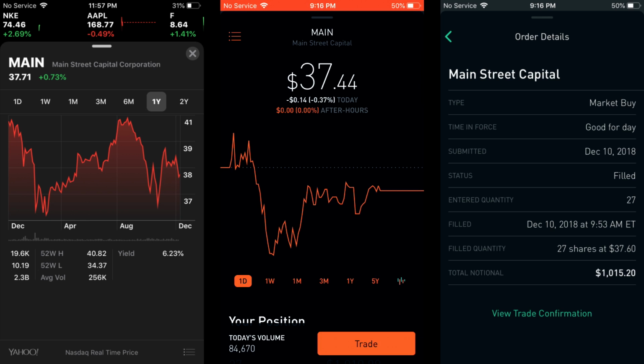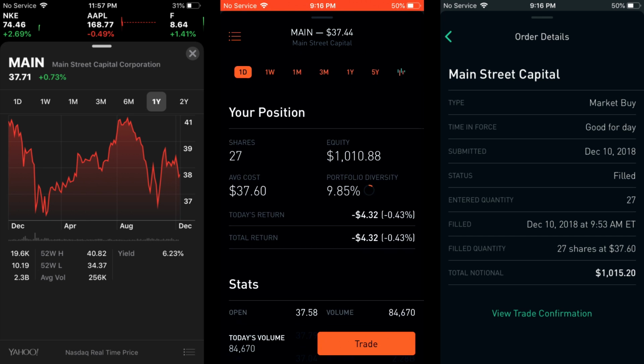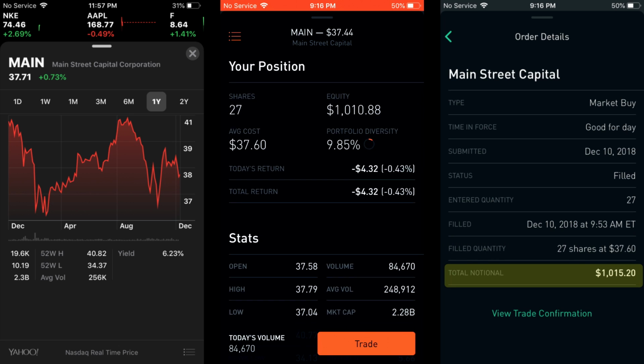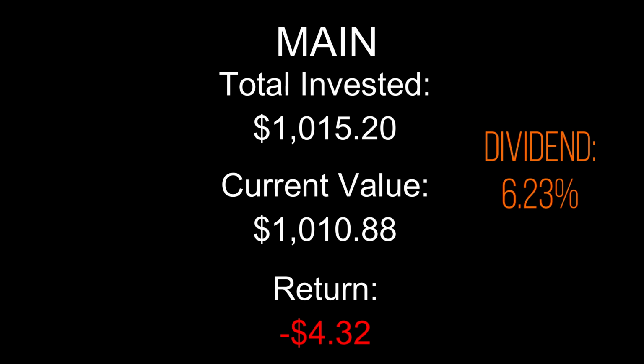And our last stock is Main Street Capital. It's an investment company best described as a private equity fund. It basically seeks to borrow cheaply and lend expensively. We bought 27 shares at $37.60 for a total of $1,015.20. It's now worth $1,010.88. Its dividend is 6.23. So that's it. That's our 10 stocks in our high dividend portfolio.